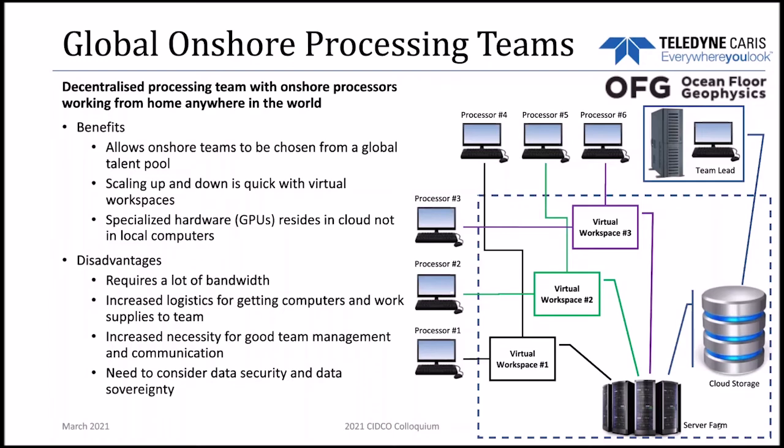And then also, it pushes all of the specialized hardware that we need for doing our work to somebody else's responsibility. So all of the GPUs and big processing computers, those are actually resident in the cloud now. And our processing team can work on just normal desktops. So that reduces the amount of infrastructure that we need to support as a company.